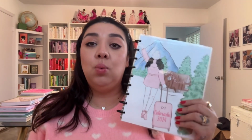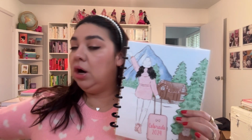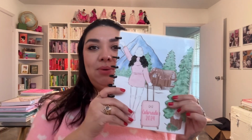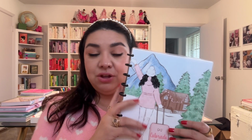Okay, the other traveler's notebook that I did was for Colorado. This was also last year. Both of these were 2024 traveler's notebooks, but they're completely different. So I'll show you Colorado as well. This is mainly planners that I put together from dashboards that I bought on Etsy.